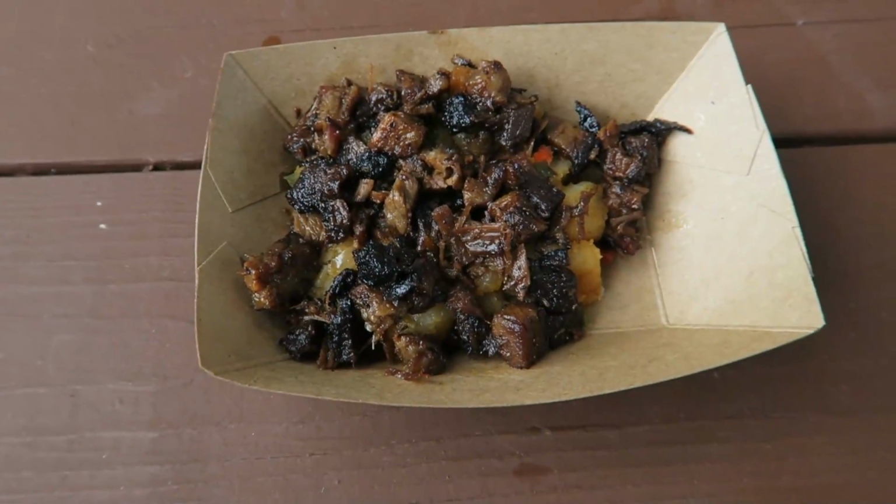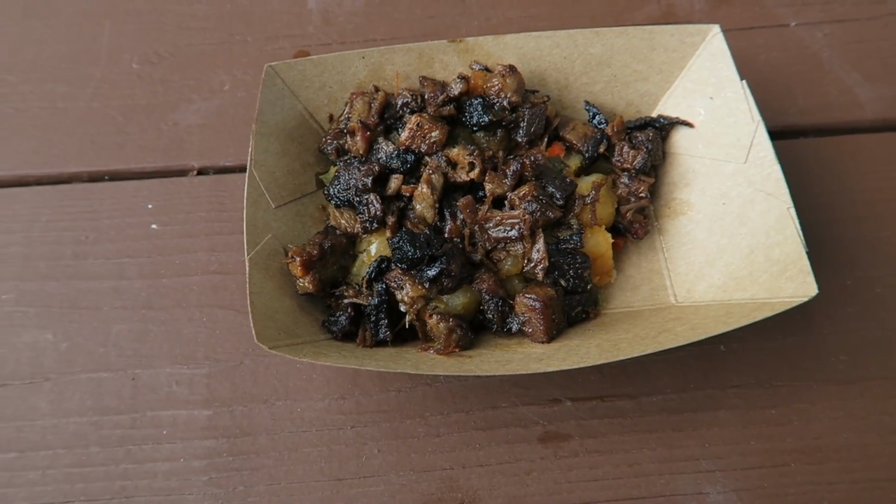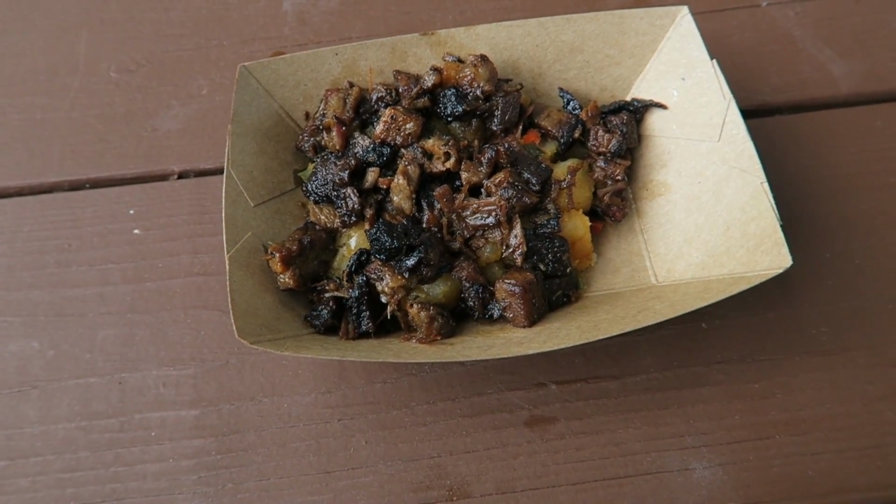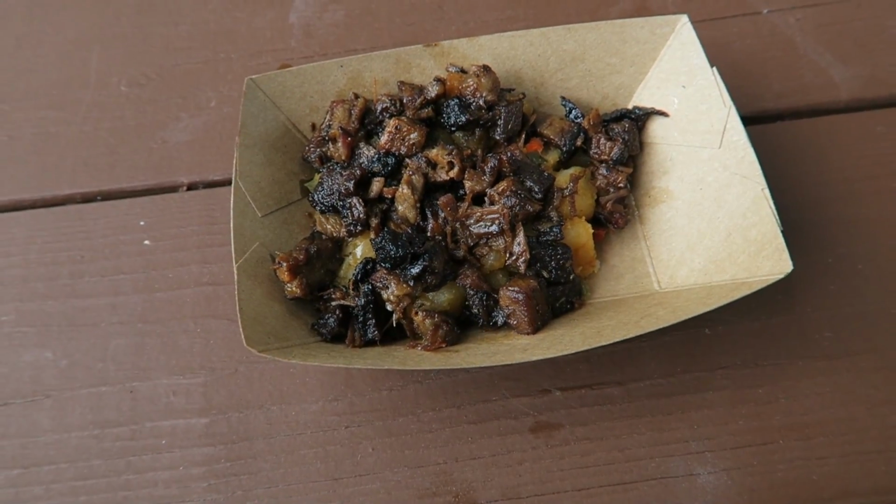I also got the beef brisket burnt ends hash. This is one that I modified. I found out, I think last year, that if you leave off the white cheddar fondue, it is indeed made without gluten. The gluten is in the fondue. So I had that without the white cheddar fondue and without the pickled jalapenos because I'm a wimp, I can't handle spicy things, and it was very good. It's a little bland without those, which makes sense. That's where the flavor's coming from, but the meat's cooked well. I like it.